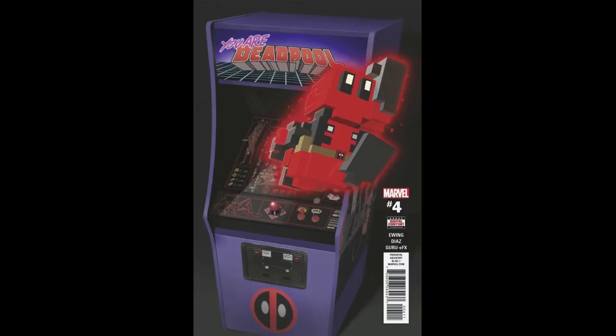And then lastly from Marvel, I would pick up You Are Deadpool number 4, just the regular Raza cover. I really like how it's got a retro arcade feel, how he's jumping out of the old school arcade machine. Even he's kind of 8-bit. It's just a really neat cover. And it has been a cool read and concept, so it's not like you're wasting your time grabbing it, especially if you've been grabbing the You Are Deadpool stuff.